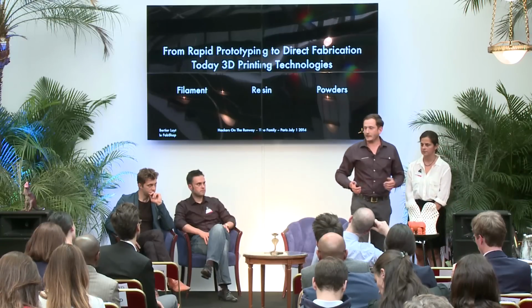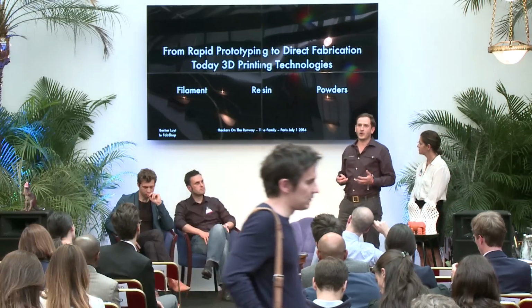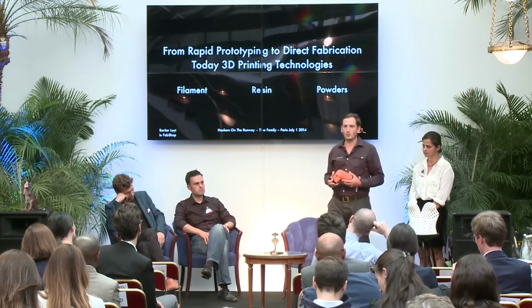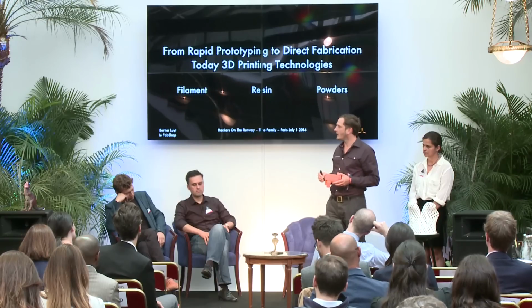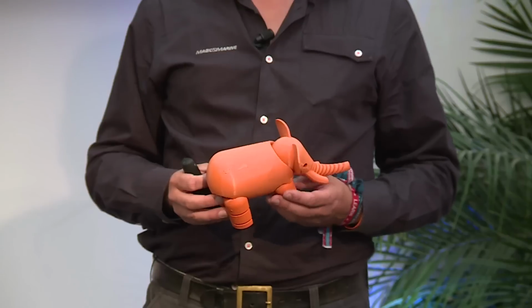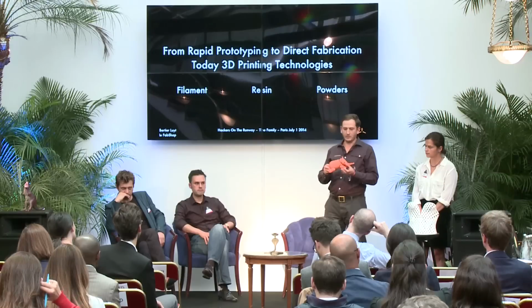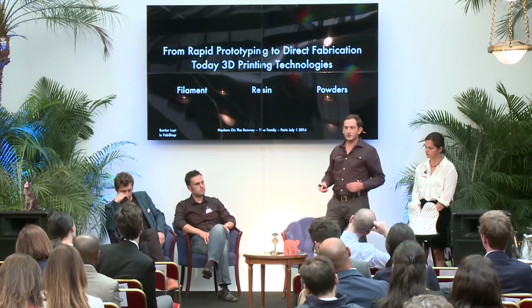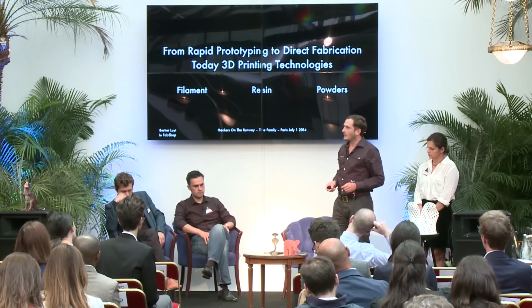From rapid prototyping to direct fabrication, today 3D printing technology is basically three techniques. The first one, the most common, the one that built the world of 3D printing, is based on filament. Filament is usually a plastic filament on a roll that will be melted and deposited layer by layer on a bed plate to build physical objects. Not only can you build gorgeous parts, but they can also be articulated, like this little elephant that we created in January and was last week on the cover page of the Wall Street Journal.